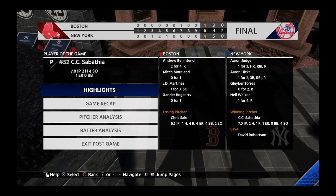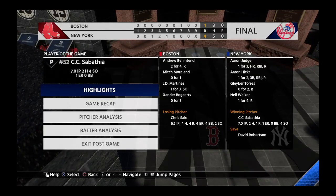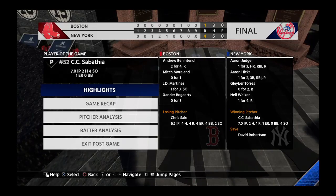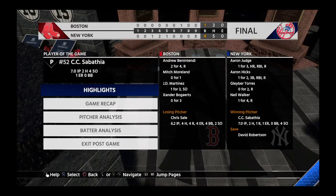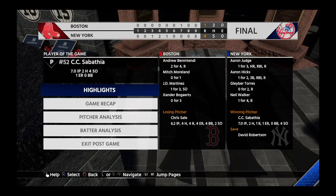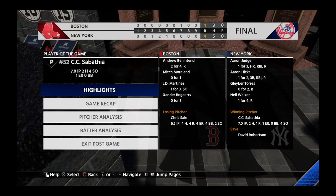Our final line score this afternoon. First for the victorious Yankees: 4 runs on 5 hits, no errors. They left 9 runners on base. For the Red Sox, 1 run on 3 hits, no errors. They left 3 men on base.